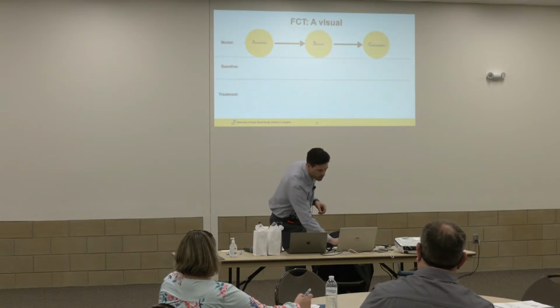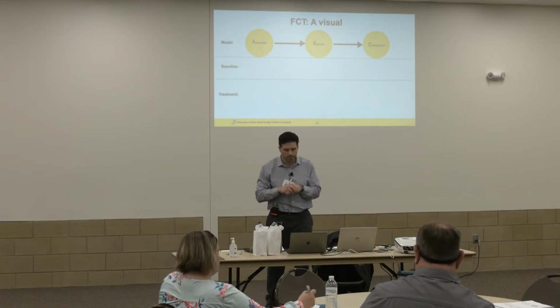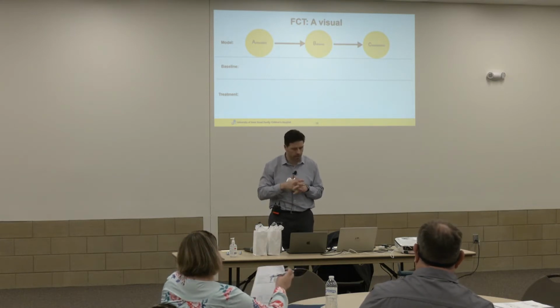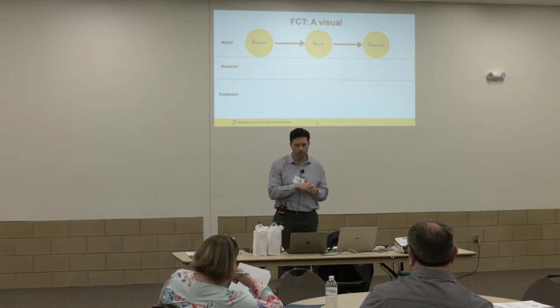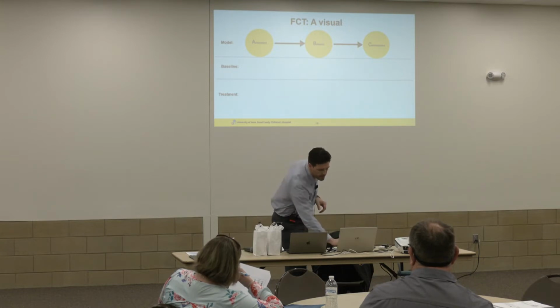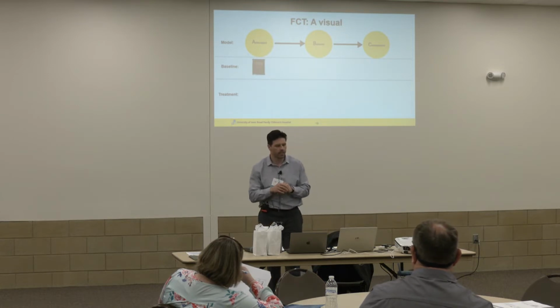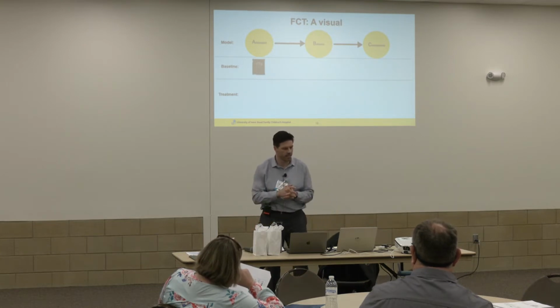Okay. So let's go back to our model, antecedent, behavior, consequence, ABC. And I'm going to go through the specific procedures involved in FCT that anybody can do: parent, provider, school teacher. I'm going to show you a visual that may make it a little more simple. So here's our ABC model. And we're going to start with baseline. And what baseline has in it is that scenario where Johnny's got his tablet with Roblox on it. Recently we've had a lot of kids loving Roblox, so I just put Roblox on the tablet.